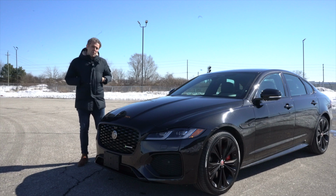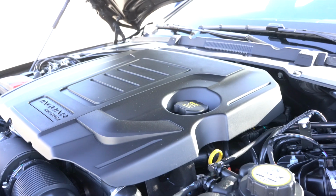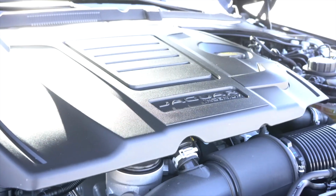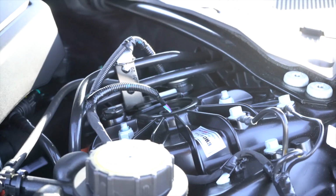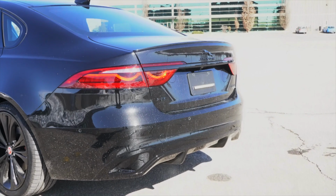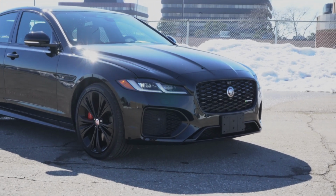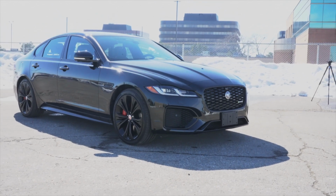So what does it offer under the hood? Jaguar dropped the previous generation, which was a V6 supercharged engine. This year we have a 4-cylinder turbocharged engine, and of course you get two options. There is a P250, which receives the 4-cylinder turbocharged engine and makes about 246 horsepower, and it uses a ZF transmission, or the one that we have for today's video, which is the P300, that makes 296 horsepower. It will do 0 to 60 within 5.8 seconds.